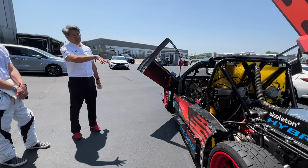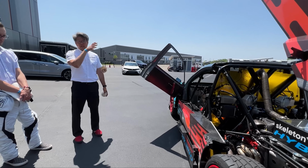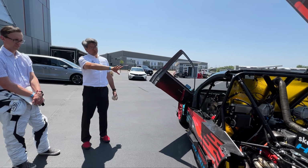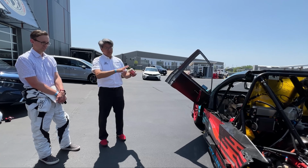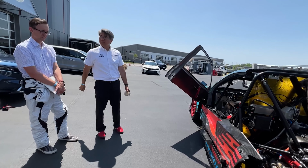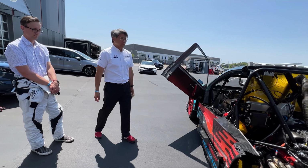And a lot of it is also our spare time. The guys who designed it and the guys who programmed it have jobs with IndyCar and IMSA, but at the same time they were putting this together. It was a labor of love.